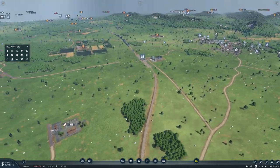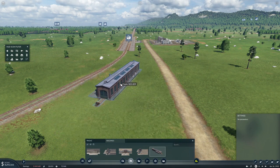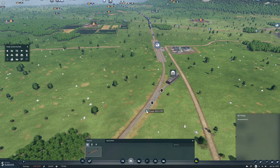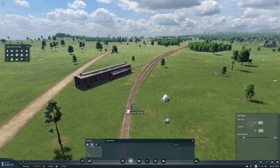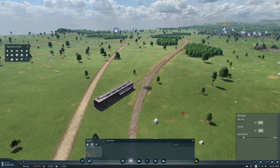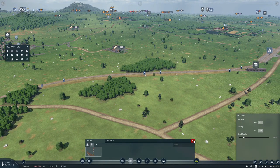Alright, now we need a depot here as well, which I think I'll stick in here. And some tracks. And a signal there. Then we'll turn auto signal back on. And did it signal? No. There we go. That signaled it. And then we will do there. And there. And then that's auto-signaled as well. This is amazing.